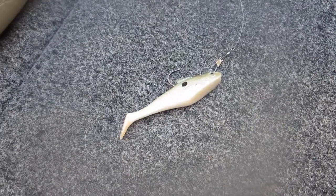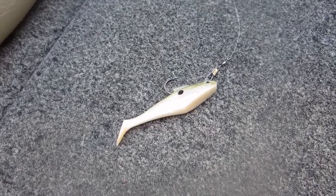We've heard some rumors of a 7-pound bass right off the bridge, and that's right where we're going to go fish. They were fishing live minnows, but I'm not really into that, so I got this fake minnow right here. So we're about to head out.